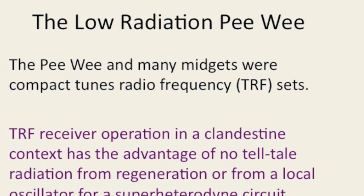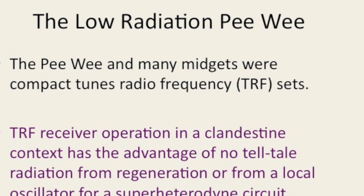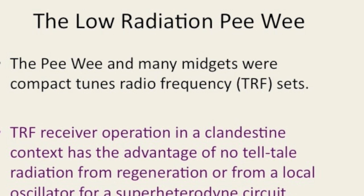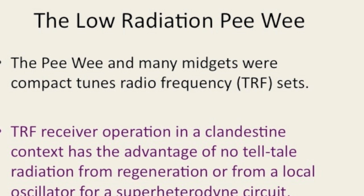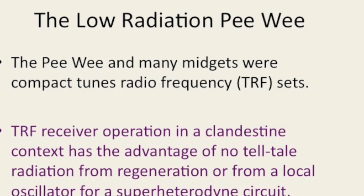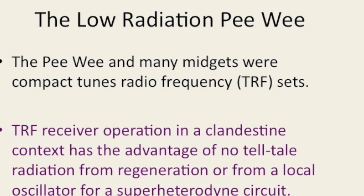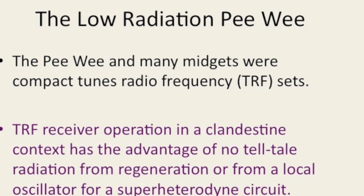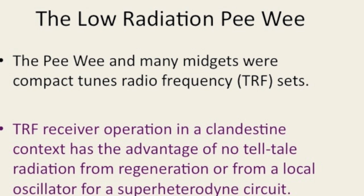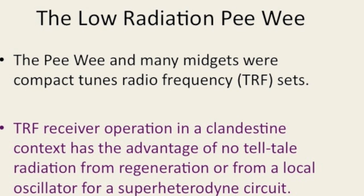Well, the regenerative circuit has a terrible problem. It goes into regeneration, and when it does, of course, it is sending out a signal. If you're trying to listen very quietly and not be detected by people who will beat you close to death and then murder you, you don't want to be sending out a signal. So regenerative circuits are very, very dangerous for clandestine operation. Well, okay, so we'll use superhets.